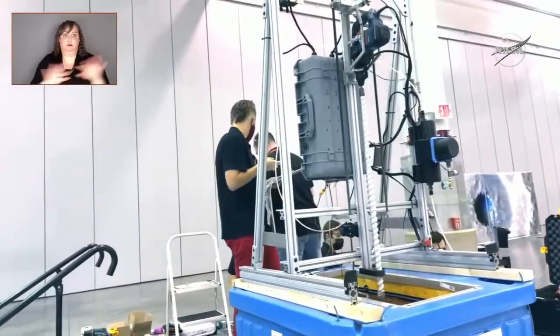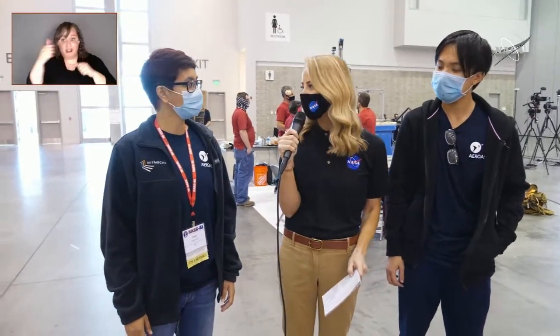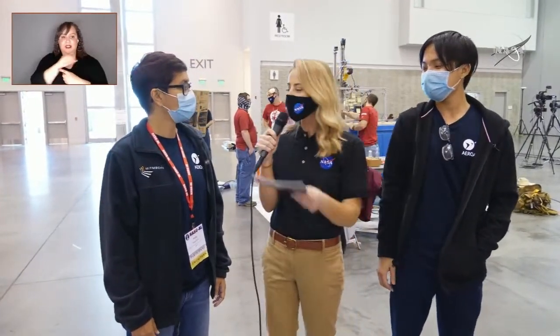So now that you get a little bit of context about the challenge itself, I'm joined here on the floor with some of the teams so we can see how it's going in the pit area. So Pollock and Eric, you guys are both from MIT. Pollock, give me just a rundown of your design and your system.